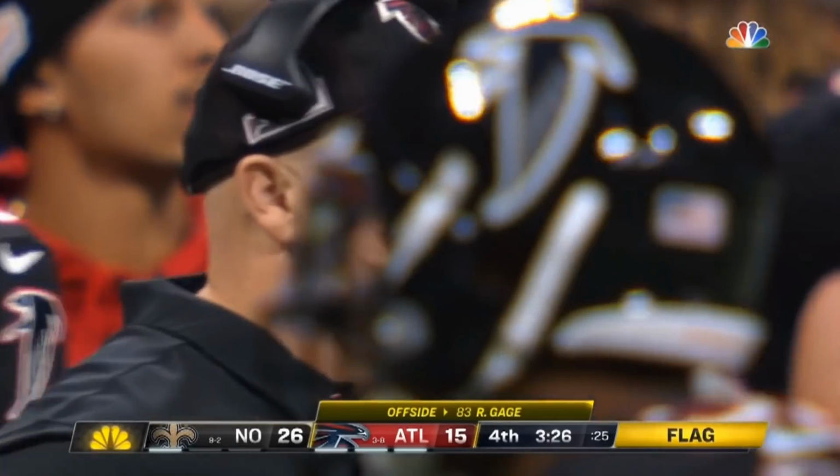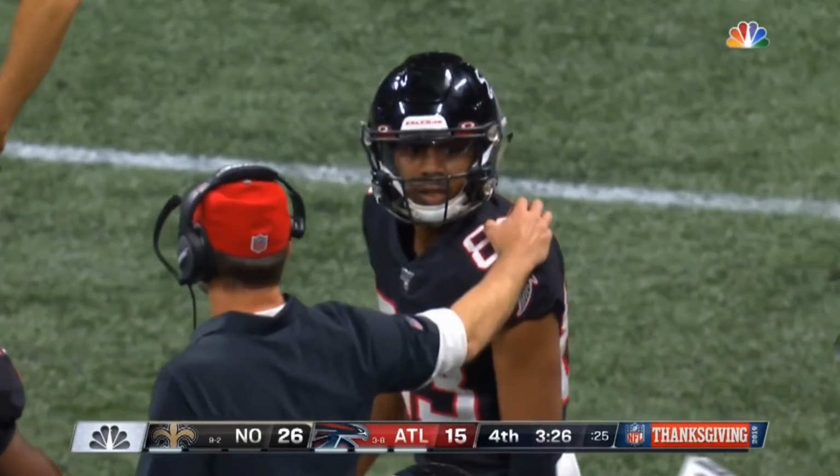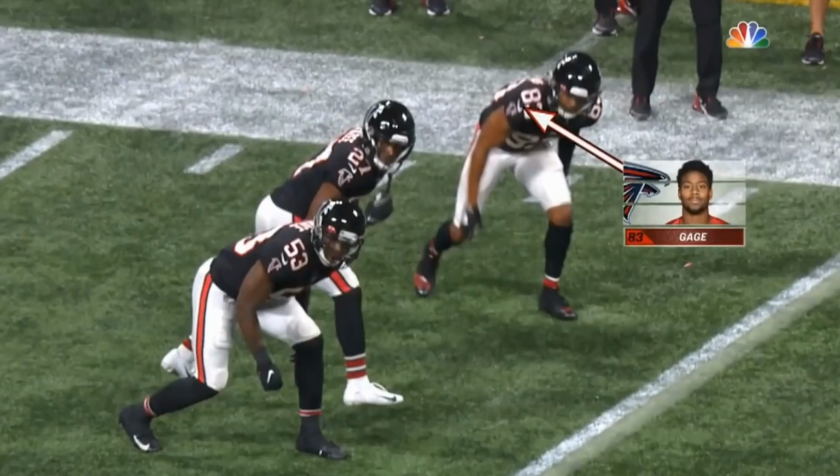Penalty. No, don't do it to me, Zebra. Don't do it to me, Stripes. Just a great job by Gage. We'll be able to see it here. So many good things about this one. Able to get the tempo of the kick, being able to give your guy a chance.